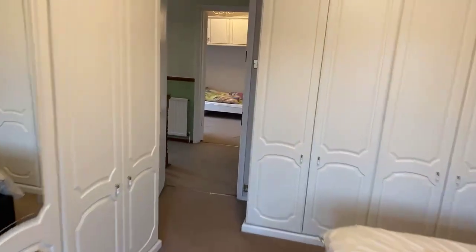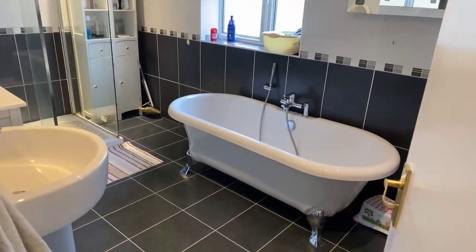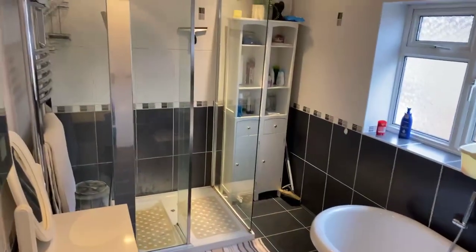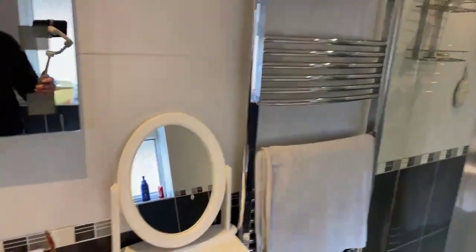There we go. Here's the bathroom. One of my favourite rooms in the house this is. Look at that lovely, huge bathroom. So we've got a freestanding bath. We've got a large shower cubicle. Sink. Toilet. And really nicely refitted. 2 side aspect windows. Heated towel rail as well.